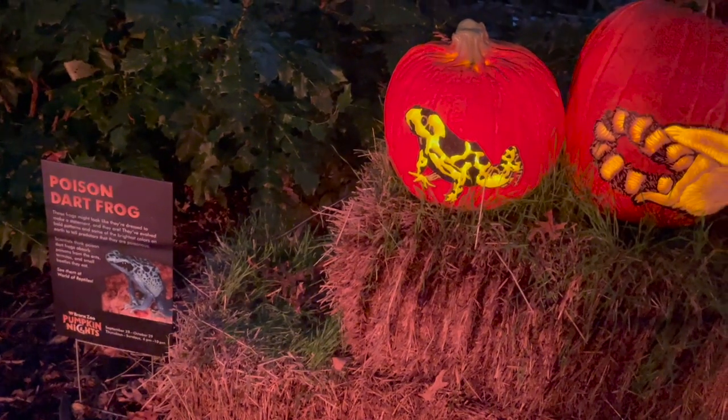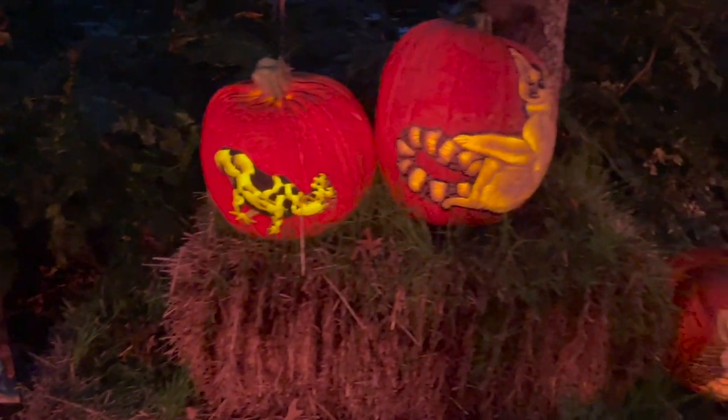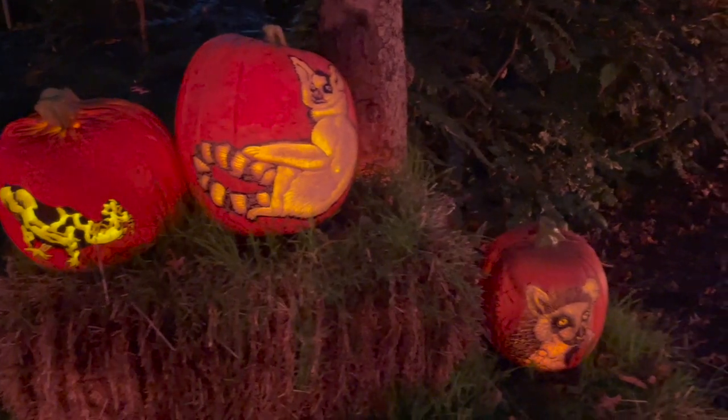Then as the sun started to go down, the lights and the jack-o'-lanterns looked even more beautiful, and we walked through a little area that had different features of jack-o'-lanterns. Some of them were lit up, as you can see, and some were drawn on or carved out and just beautifully detailed. That was the road you took to the main event for the Pumpkin Nights.